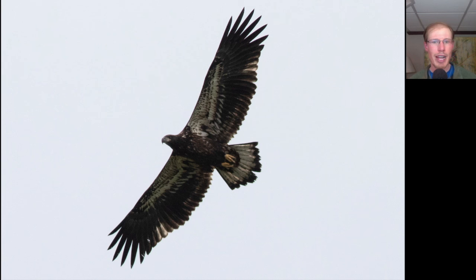Here's a fresh juvenile bald eagle. Notice the dark head and underside to the body, a lot of white underneath, especially here in the wing pit area. This one's got a very nice white tail to most of it with a dark tip. And we see a completely even trailing edge to the wings with no signs of wear, no signs of molt. So this is probably a bird that was born to the south of us over the winter.